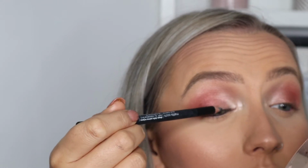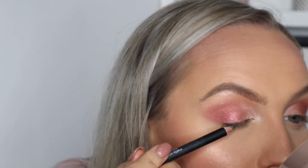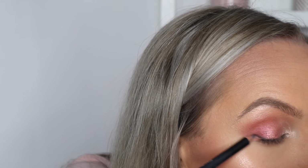Her liner is sort of really smoked out and not too harsh. I'm being quite messy with it, to be honest, because I want it to be smoky, and I'm going to blend it out a bit anyway. And then she's kind of got a bit of a wing, but nothing, again, nothing too harsh. It just sort of smokes out in an angled shape.